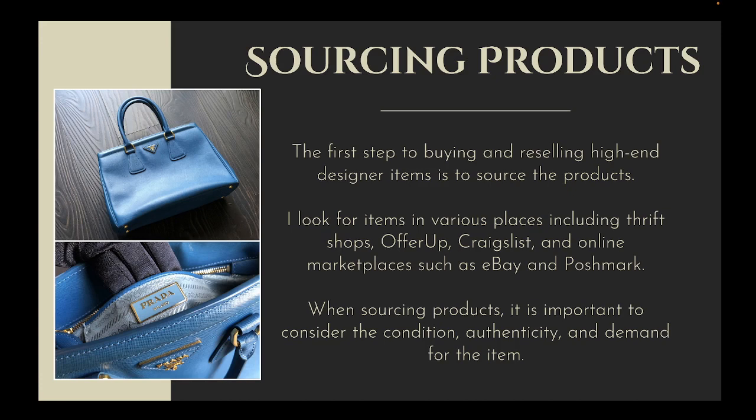And a lot of times you can find people like this on OfferUp, Craigslist, and Facebook Marketplace. People that are just trying to get rid of items, throw them a cash offer, and a lot of times these people will accept. As for eBay and Poshmark, I don't get as lucky because a lot of times those are already resellers trying to resell the product. But you never know, just look at products, do the same kind of filter settings on eBay and Poshmark, and you never know what you can find. It's just about being consistent when looking and sourcing for products.